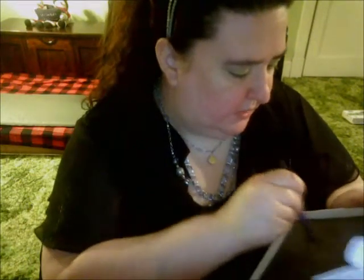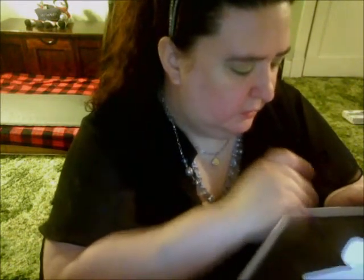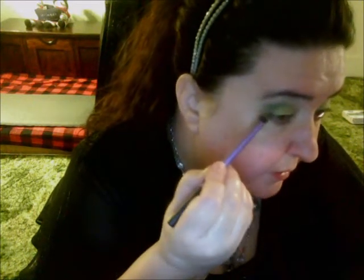I'm going to try and think of how I want to work that one in. I'm going to use the Real Techniques shading brush. Kind of work with it a little bit. So let's go in that Gunner. Ooh, dear. Let's just hope it doesn't do a lot of glitter. I'm doing it real light, because her shadows are very, very pigmented.